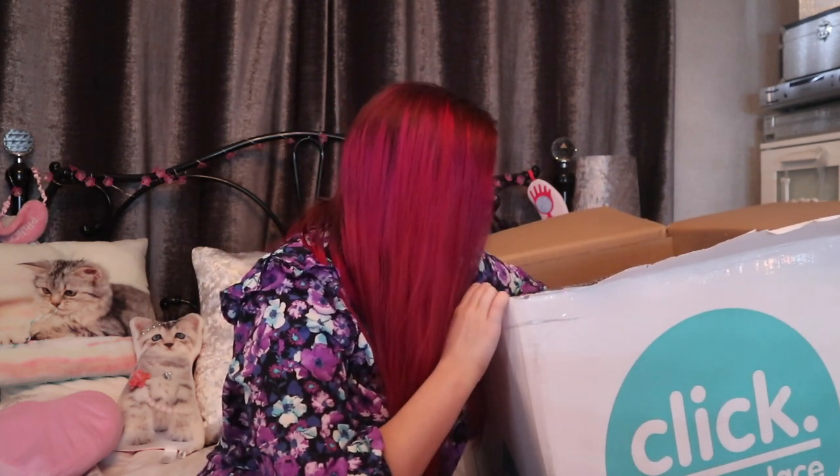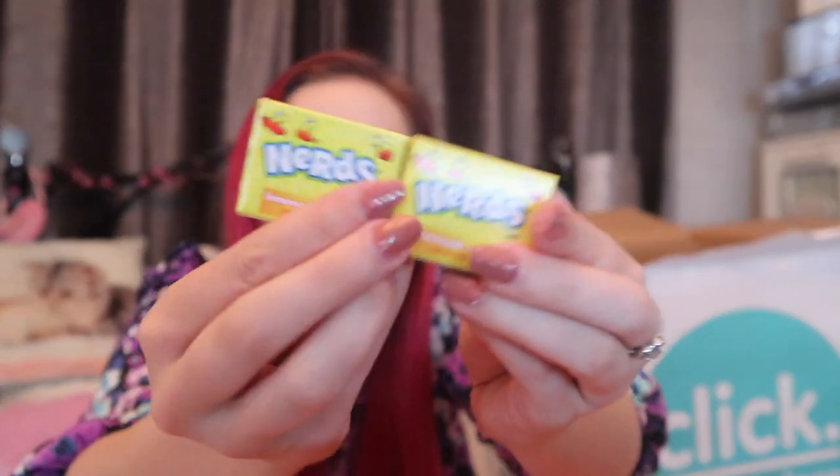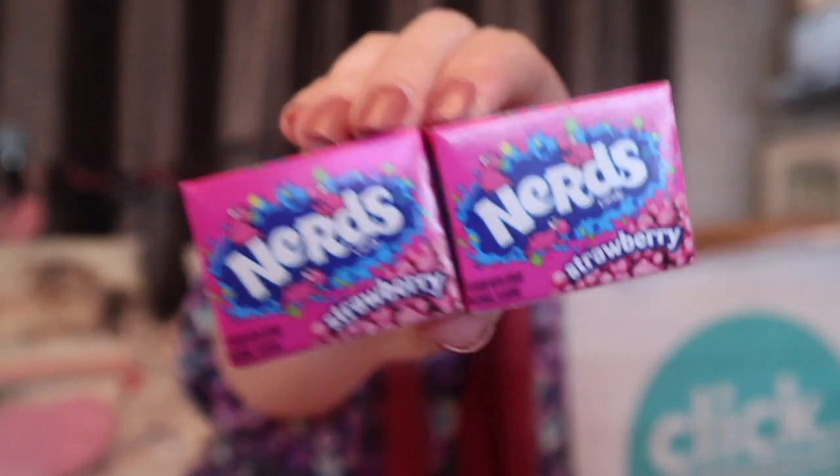Oh my god, I can see some bits from the American candy section. Ooh, nerds! Oh my god, do you remember nerds? What are these? Lemonade, wild cherry, and strawberry. Right, so there's 2 boxes of each. We have got nerds. Oh my god, look how diddy they are, guys. Lemonade, wild cherry, and then 2 strawberries. I absolutely loved nerds as a kid.